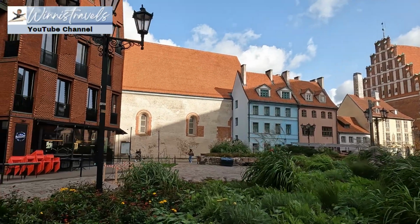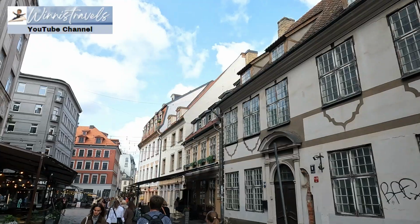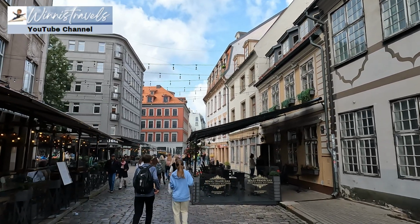The reddish looking building we are looking at now for some reason is called the Pineapple House. The house on the right is the birthplace of Philip Halsman, a very famous Latvian American photographer.